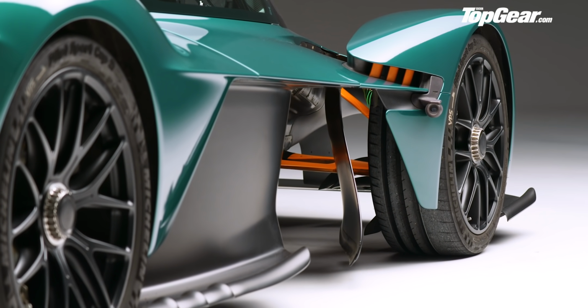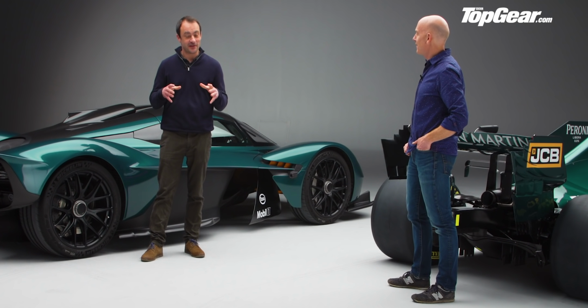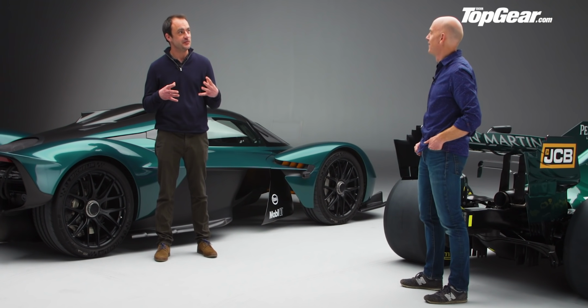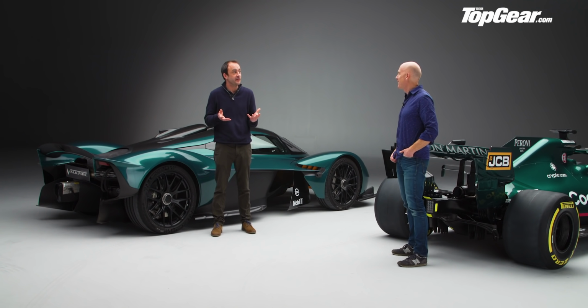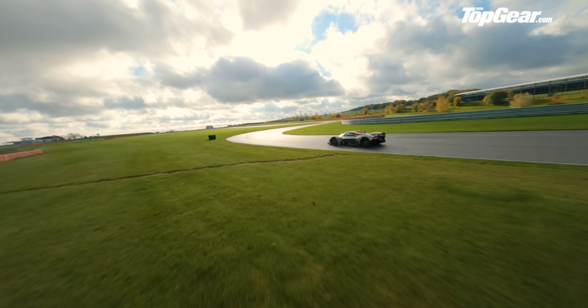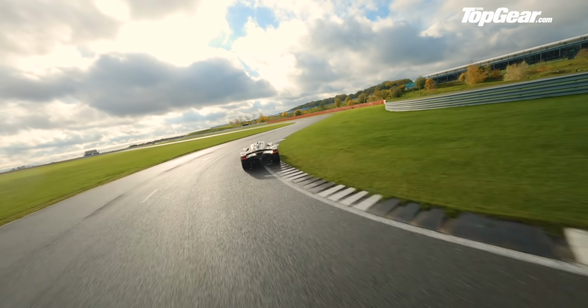Okay. And what was it like the first time you had to go out and get in it and drive it? When you first get in one of these, it actually is quite a terrifying situation to find yourself in, because you think it's going to be a scary car to drive. But literally, as soon as you start getting used to it, it's actually a very intuitive and very easy car to drive. And what about when you start going a bit quicker in it?